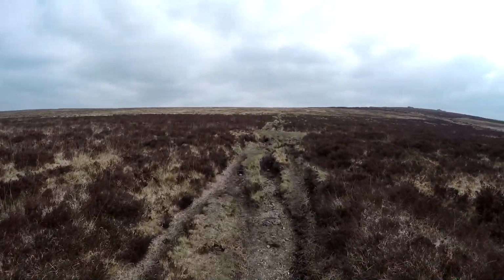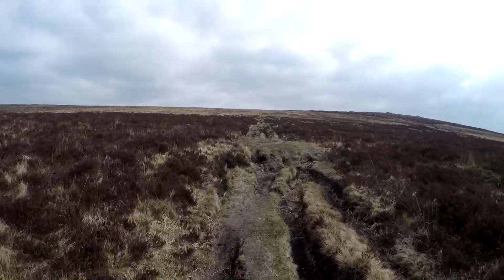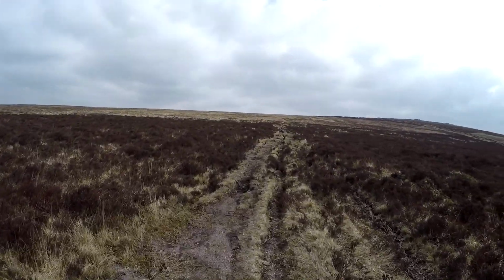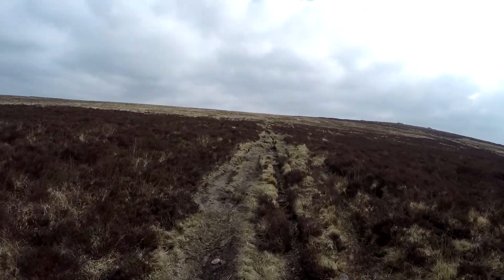Right, now eventually up here, we're looking for 2 gate posts or 2 posts on the right. I'm wondering if it's up here that we're supposed to be able to see across to Moreton Hampstead and Castle Drogo.